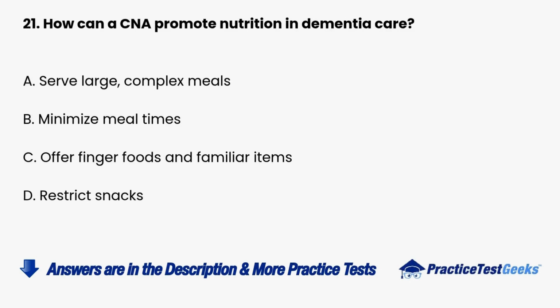21. How can a CNA promote nutrition in dementia care? A. Serve large, complex meals. B. Minimize meal times. C. Offer finger foods and familiar items. D. Restrict snacks.